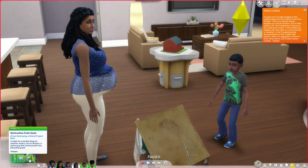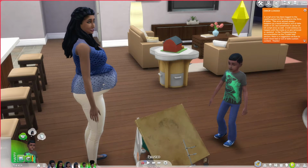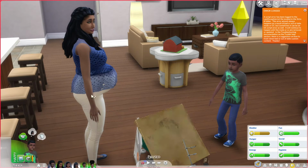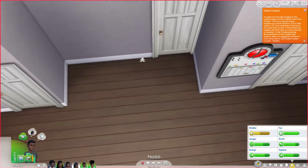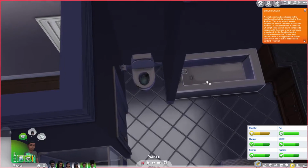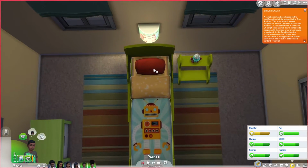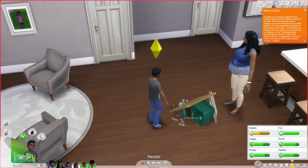Does he get a moodlet? Destruction feels good. Are you serious? What is going on with him? Yeah, you're grounded, son. And the sad thing is, it's 1:14, so you're not grounded for long. Well, I guess because he's about to go to sleep, so half his groundedness is going to be sleeping. But anyway, I'm going to let him go use the bathroom and get his butt in the bed because ain't nobody got time for this. Like, are you kidding me right now? I'm sitting there trying to have a serious conversation.